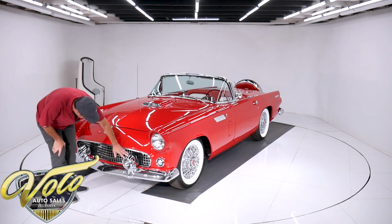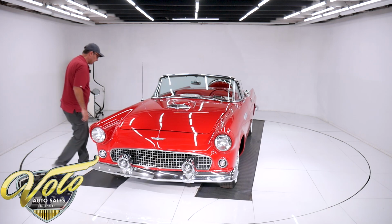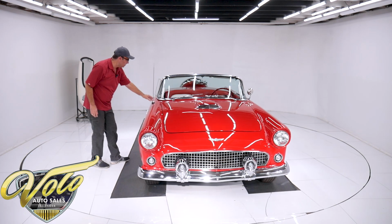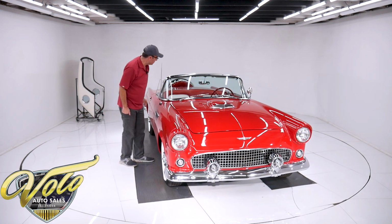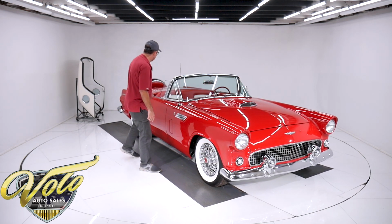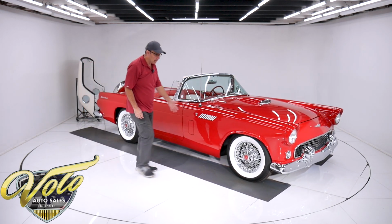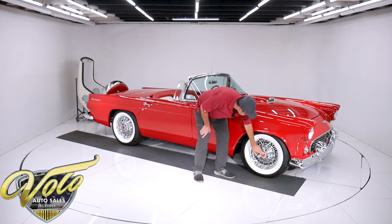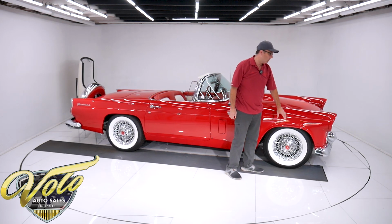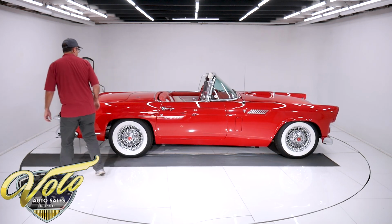Everything up here, the bumper, the grille, the emblem, the bezels, all of it is beautiful. Sparkling, the side louvers sparkling, the correct antenna has been replaced, the wipers are polished, the windshield's been replaced, the rubber gasket too. 56 has the nice little wing windows here. They are chrome wire wheels with the red center with the spinners, Coker Classic, big radial white wall tires. The rubber gaskets were replaced.